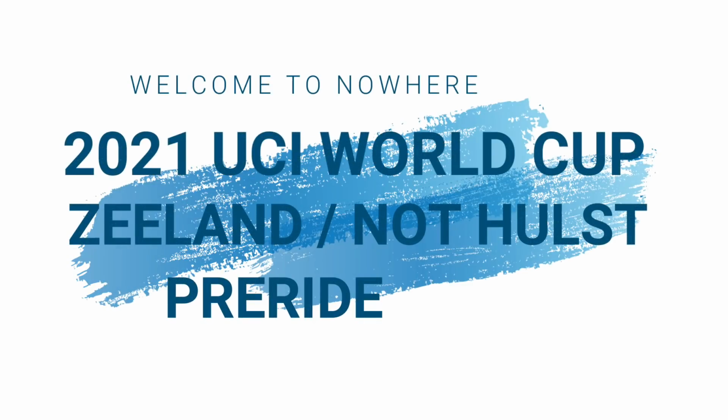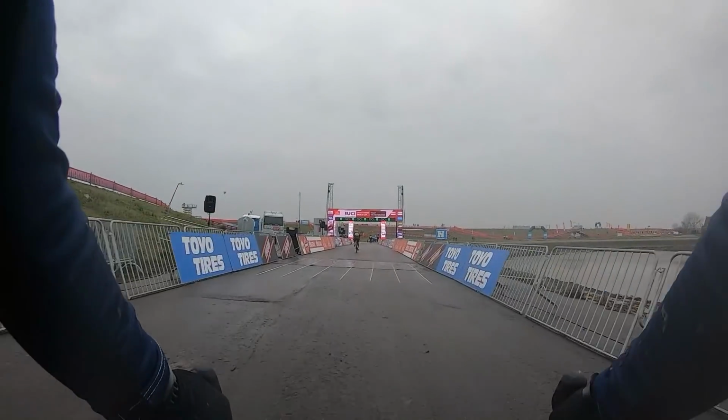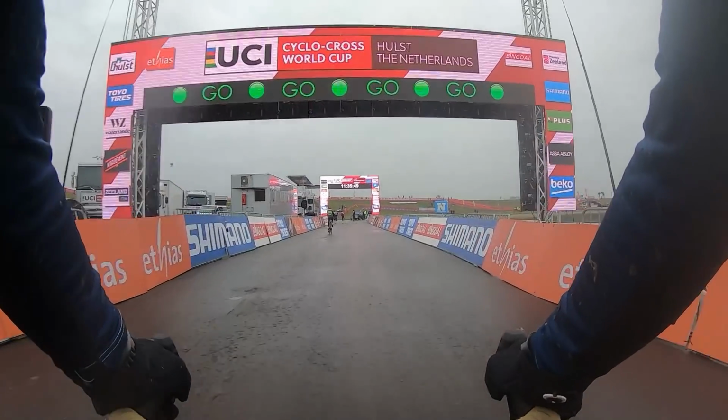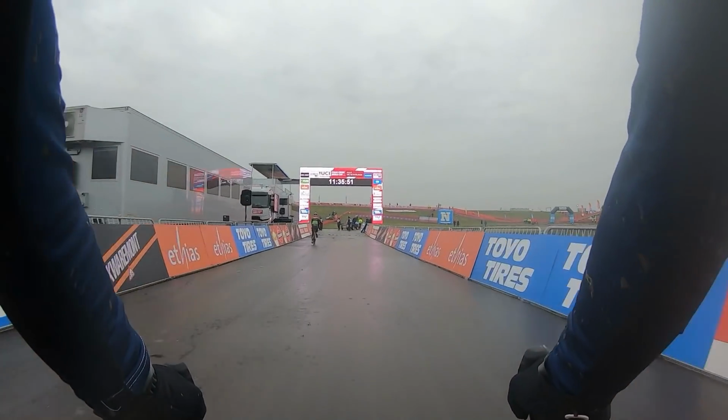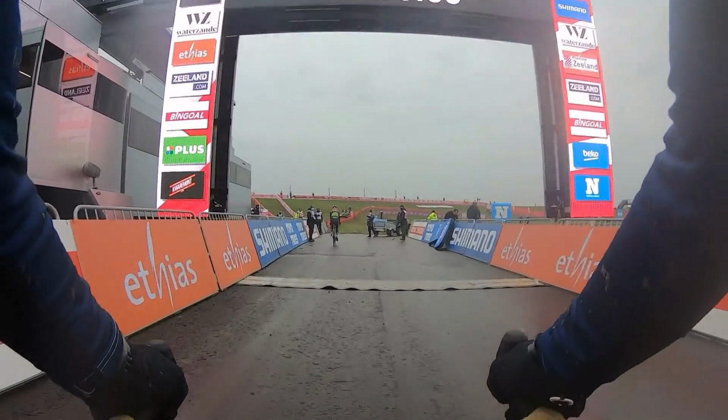Welcome to the 2021 UCI World Cup race that is Hulst. That's not in Hulst. For corona measures, it was just moved north, still in the same province of Zeeland. Don't worry though, we're in for a treat. It's still a really great course.